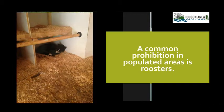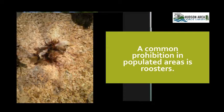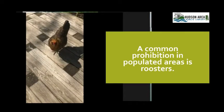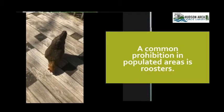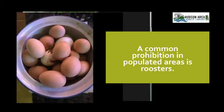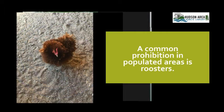But when you live in a populated area, you want to make sure that when you have those chickens, they're not going to be bothering other people, especially if there's a rooster. That's usually what you'll find in a lot of populated areas, that there'll be an ordinance that says absolutely no roosters, just because they're always crowing. In the cartoons, they always crow at sunrise. Well, that's not necessarily true. They crow every time the wind blows, I think.